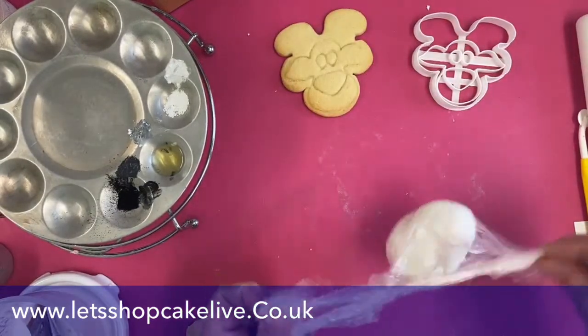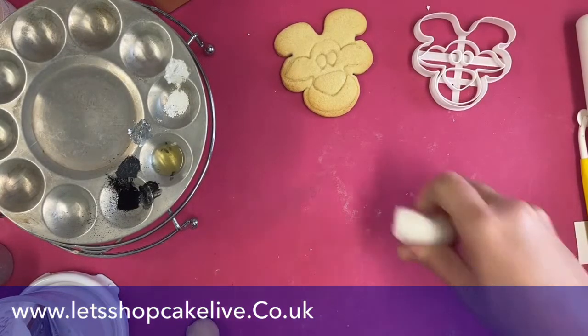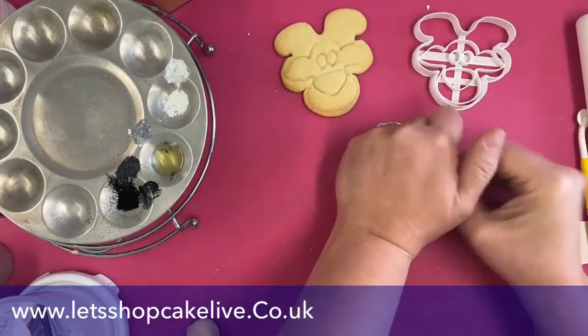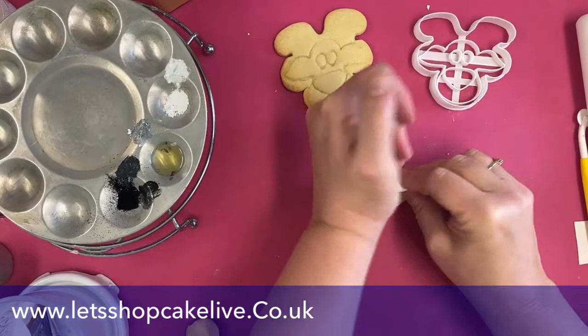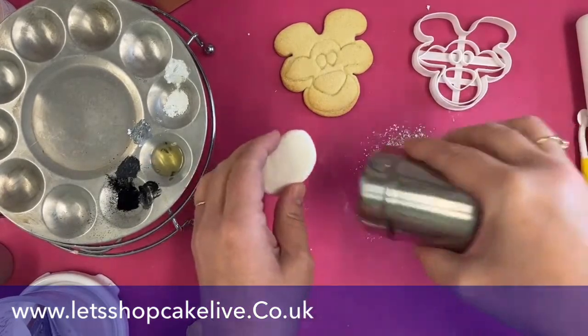We're going to get him going and show you what to do. Okay. And he does fit really nicely in our little red boxes. So again, if you want to make him up for a present for somebody, he is great in those boxes. Right, a little bit of icing sugar down.